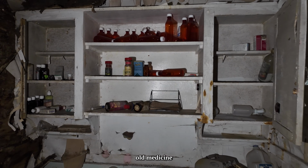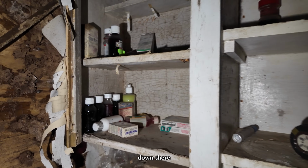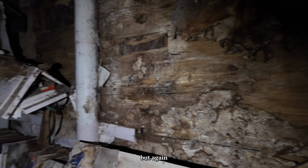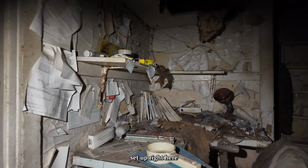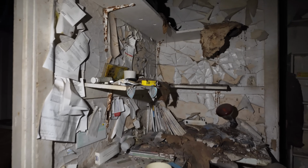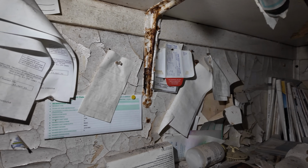You can even see these old medicine bottles up here. Even more down there. Wow. But again, this room is just falling apart. They even have a little office desk set up right here with the chair and just all of the books and paperwork hanging up right there. That's so cool.